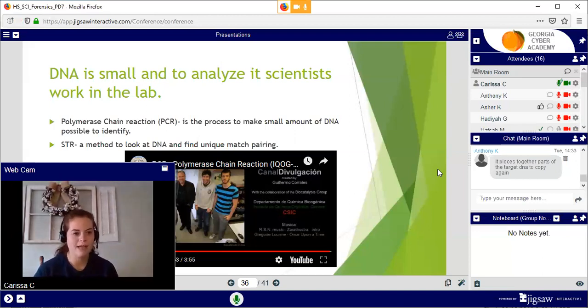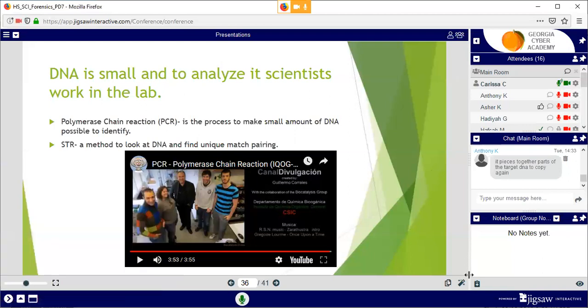And at the end of that video, they said in 4 hours they can have over, like, 1 billion copies. So I just think it's fascinating that you can do that with just a little tiny sample of DNA. And then that's when we run that STR, which is that gel electrophoresis, to look at the DNA and the base pairs and make a match. And we can look in CODIS to see if we already have a match in the database. That will give us something to compare it to.